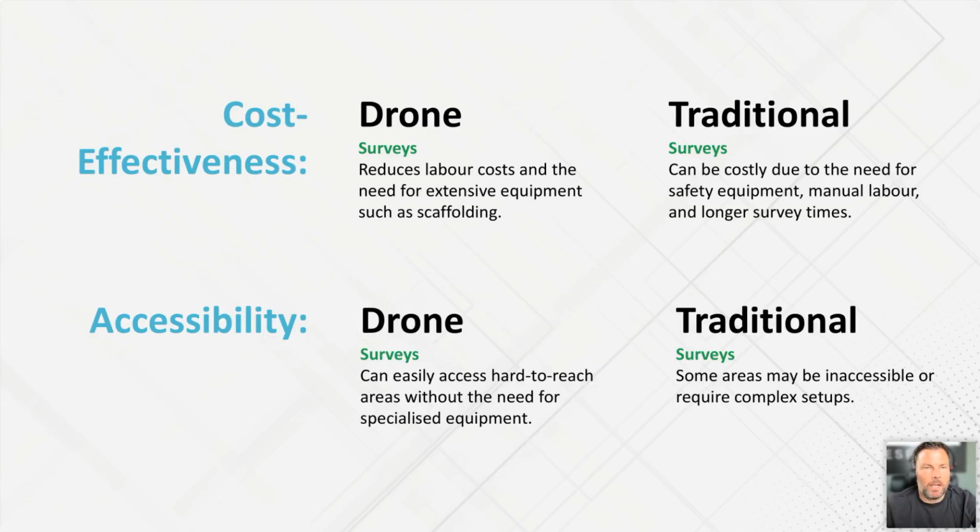Accessibility. As would probably be quite obvious, the drone can get into very, very hard to reach places without the need for specialist equipment. In some cases, we find ourselves inspecting historic buildings and churches, church spires, culverts, say, and they're areas you'd never send people, so they very rarely get the level of interrogation that they need from a survey perspective. And there are specialist drones and cages that you can put the drones in that enable this.